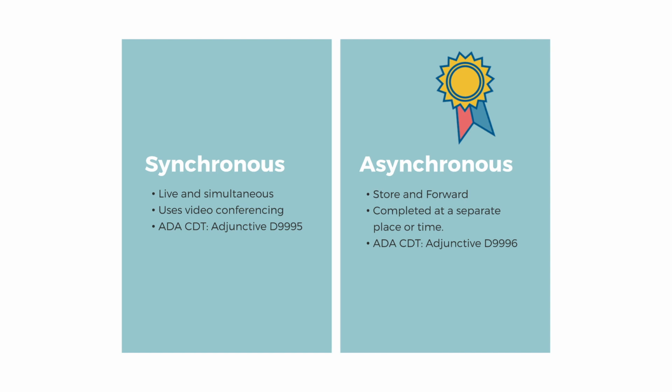And the first one is synchronous, which is what most people can think of when they think of teledentistry. They think of a video chat between a doctor and a patient. And so that is D9995, synchronous communication or live communication with a patient. Or it could be a live communication with a dentist and a hygienist at a remote facility. Okay? And so that is synchronous teledentistry.